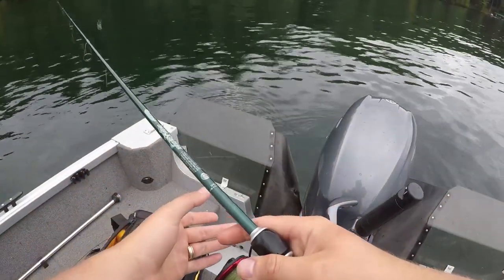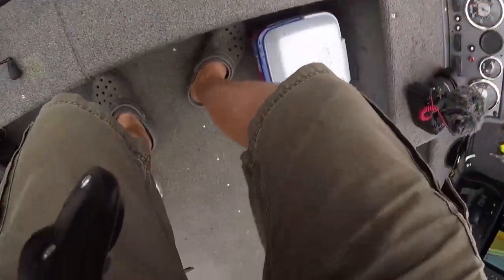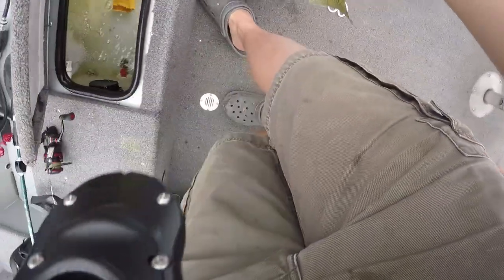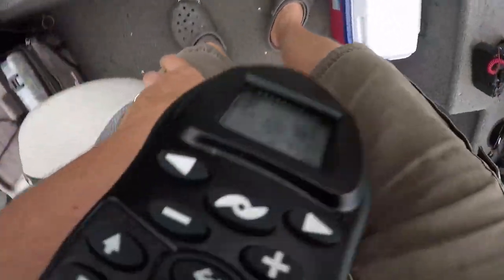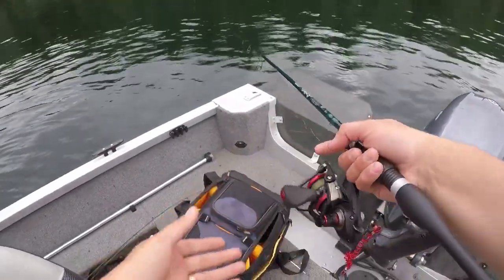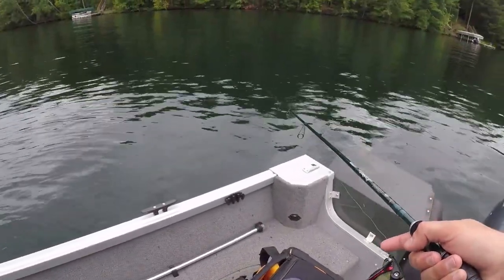Too much of him. Okay, so we got 1, 2, 3, 4, 5. 5 or 6 in there. Just uno mas, and then we gotta go, because it's gonna look loose.